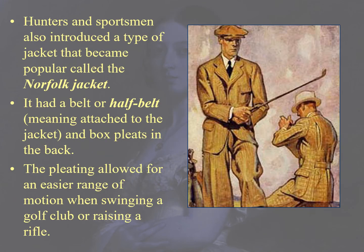Golfing became popular, and golfers wore a popular type of jacket called the Norfolk jacket. It has a belt or half belt, which means you can see in this picture it's attached to the jacket itself. And then there's pleating on the back, which you can see gives a greater range of motion, whether you're swinging a golf club, raising a rifle, or trying to light your pipe.